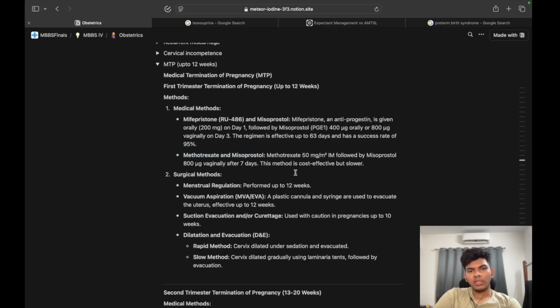Methotrexate is the newer one. Methotrexate 50 milligram per meter square IM, followed by misoprostol 800 microgram vaginally after 7 days. This method is cost effective but slower.